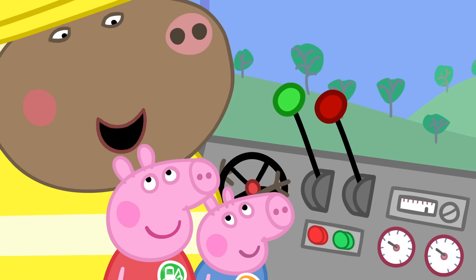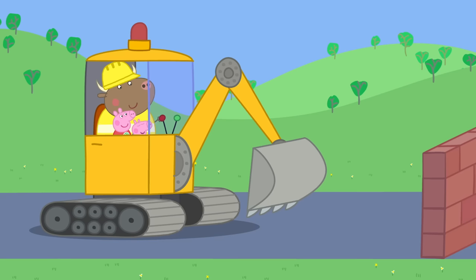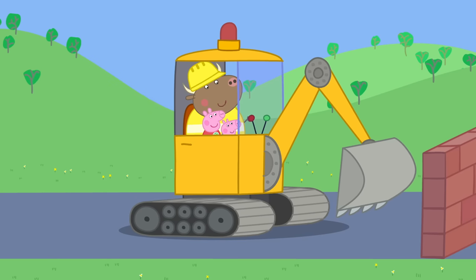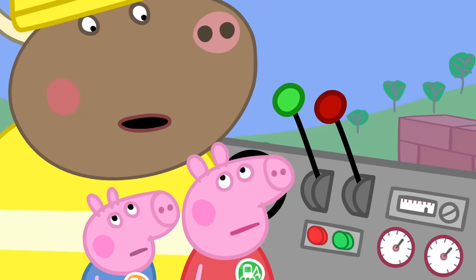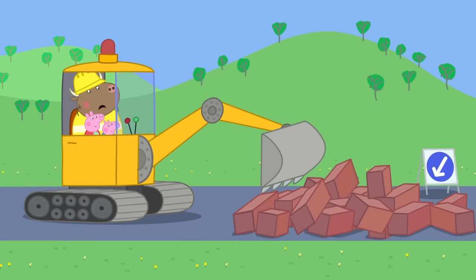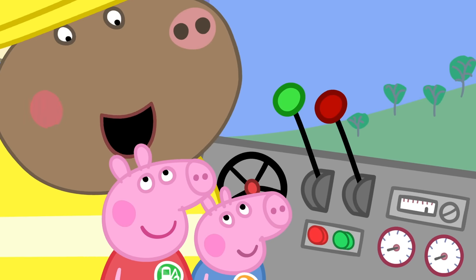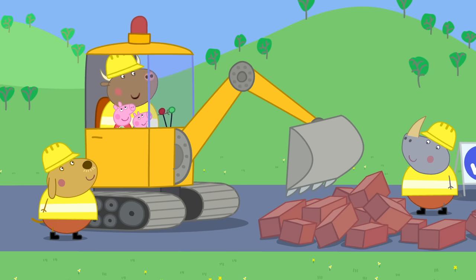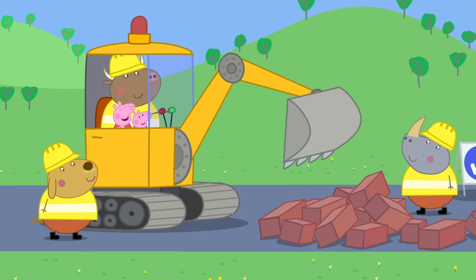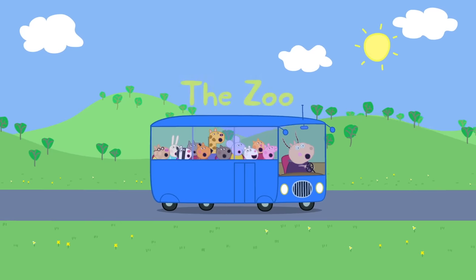I'll drive the digger and you can have the important job of pushing the buttons. Okay now, push the button. What? This red one? No, the green one! The digger has knocked over the new wall. Sorry, Mr. Bull. Building things up, then knocking them down. It's all part of the fun with diggers. Peppa and George love diggers. Everyone loves diggers.